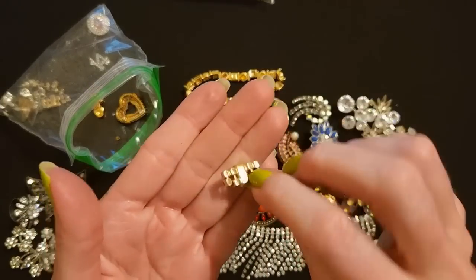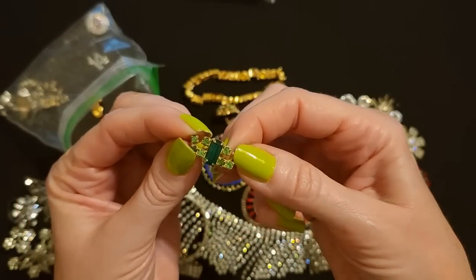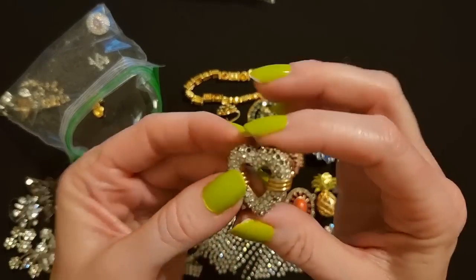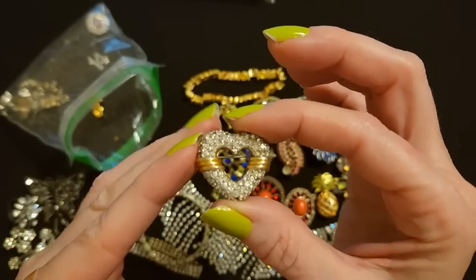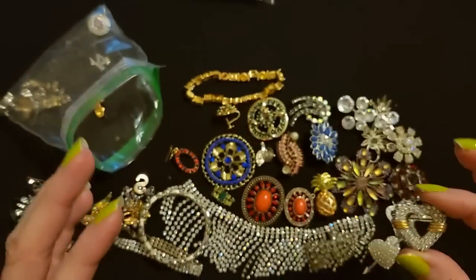This is a little piece that might have been part of a bracelet. It's green rhinestones. Ooh, here's another pin. It's another heart with little gold bands on it. Yeah, very cool.